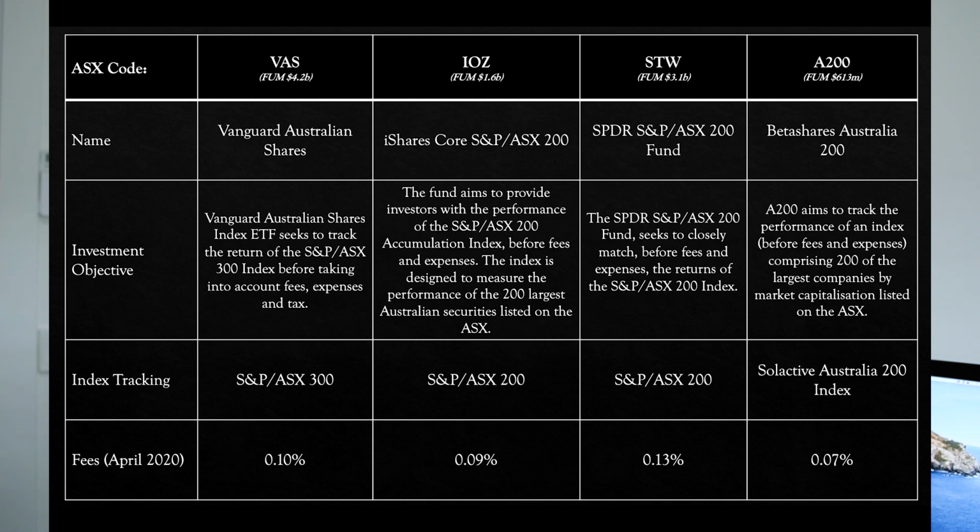And would there really be a difference between using BetaShares, which uses a different index, than looking at the other 3, which essentially track S&P's indexes? So a few things to keep in mind, and this is the key thing, and this is the purpose of the video, is to get you guys interested in ETFs, or get you guys understanding about ETFs, but also to get you thinking about what are the different things that I should be considering when looking at ETFs to purchase.